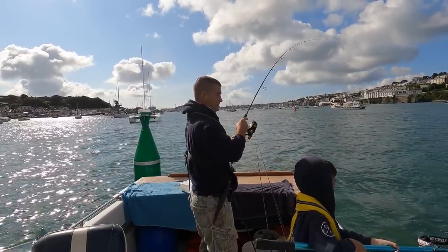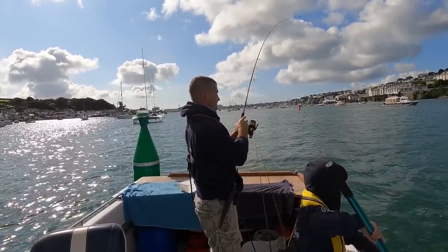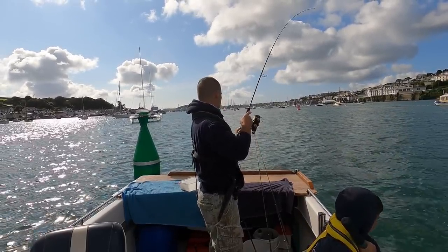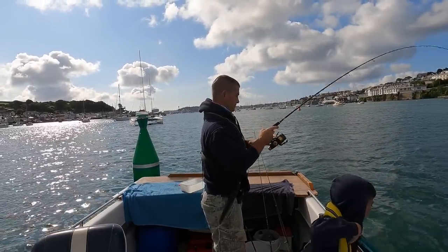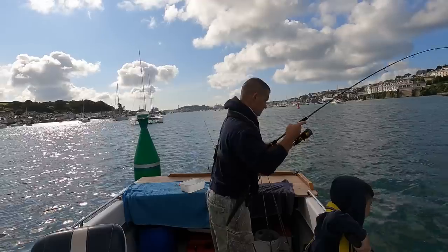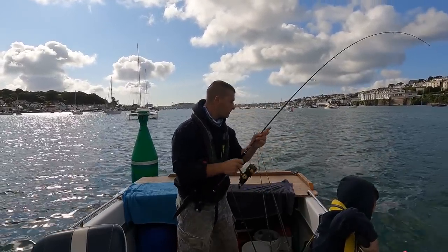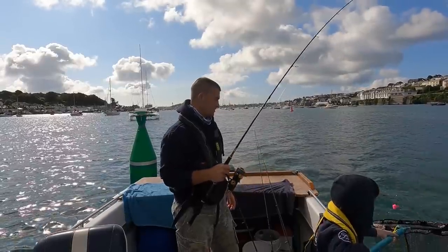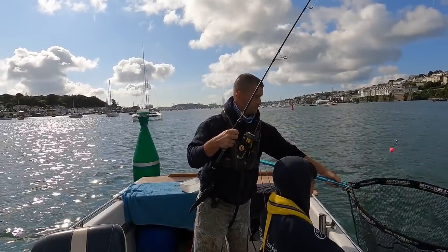Brilliant bite, wasn't it, James? Yeah. The rod just arched over. Put the net ready. It does feel like a bream. Does it have two hands on it? Can you see it? Oh, it's never good to see. In the net. Well done, teamwork. Yep. Good teamwork. I'm trying to chase it.